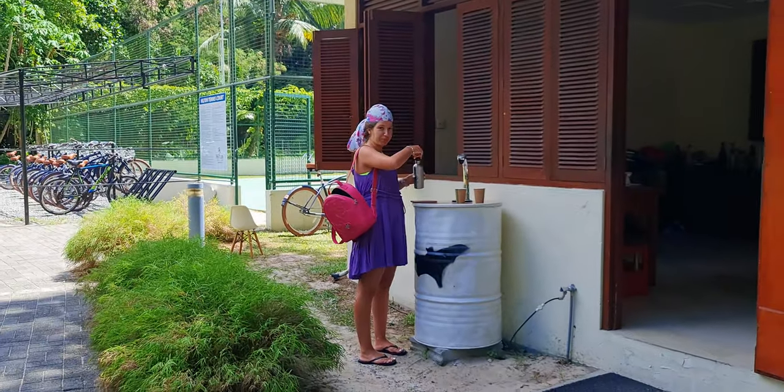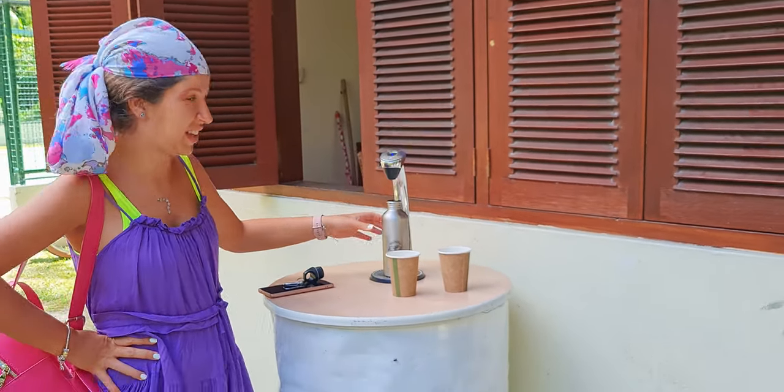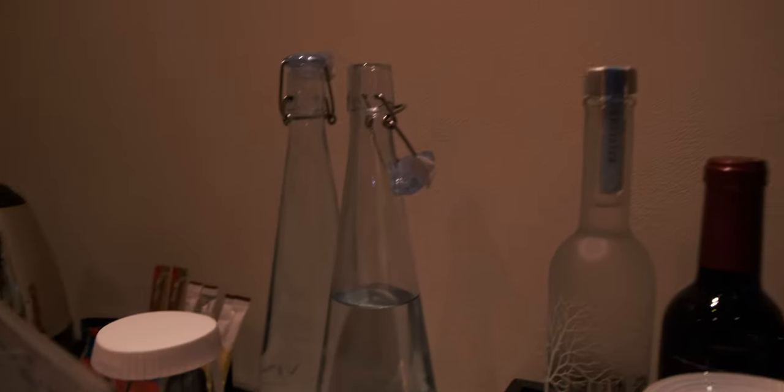If you want, you can also refill these bottles in the reception area. They have their purified water. So you don't need to pay for the water. As Hilton Gold members, they also supply 2 bottles of water.